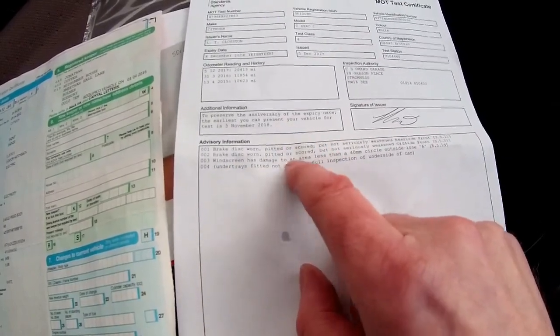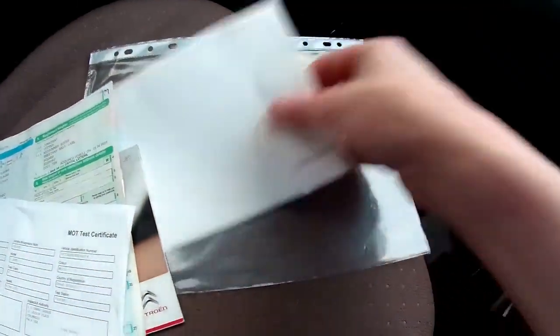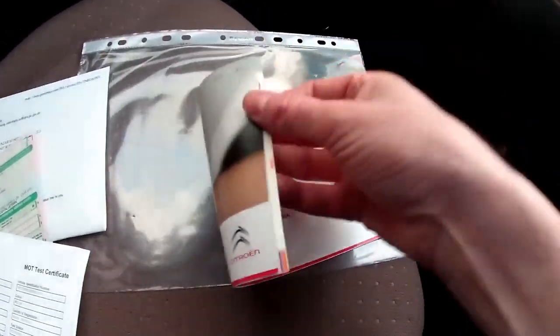We're having the windscreen replaced next week, so the car is absolutely ready to go. It's also taxed, which I'm allowed to do till next year at the cost of £0. The service book is here.